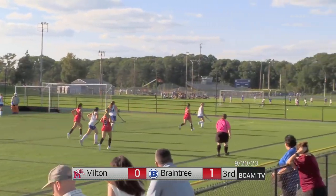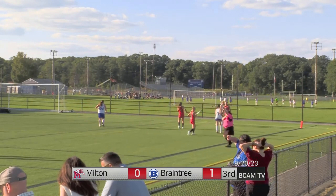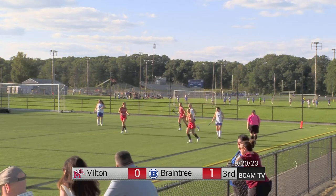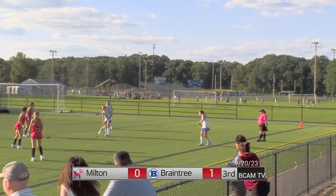Third quarter. Braintree's lead still at 1-0. Just that one goal back in the first quarter. And just about 40 seconds to go.